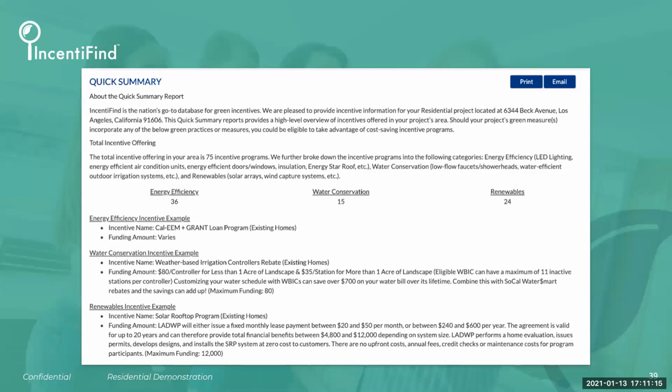So here's a screenshot of what a typical quick summary looks like. And as you'll see, this example is the same exact example I took you through a couple of slides back. This particular territory had 15 water conservation programs that they could get. And then it shows you a specific example for each of the different types of incentives that are available for the type of project they may want to do.